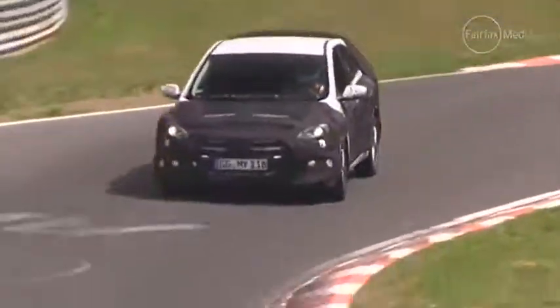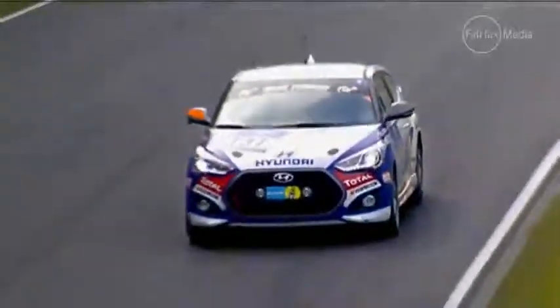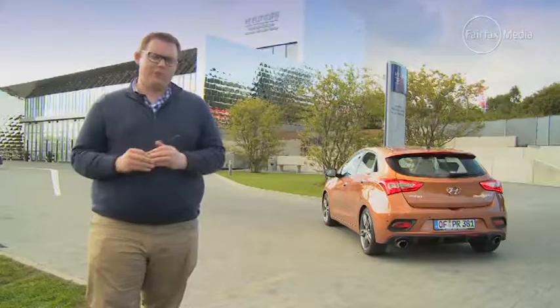Hyundai is one of them. The brand is working hard to improve both the performance and the perceptions of its cars. It has racked up class wins in 24-hour races with cars like the Veloster Turbo. It has moved in here, next to Audi and Aston Martin, to help improve the breed. This is Hyundai's Nurburgring Technical Centre, the core of its European hub.